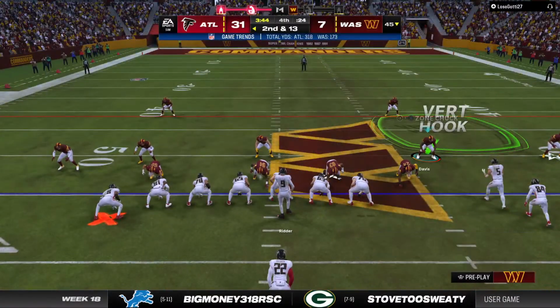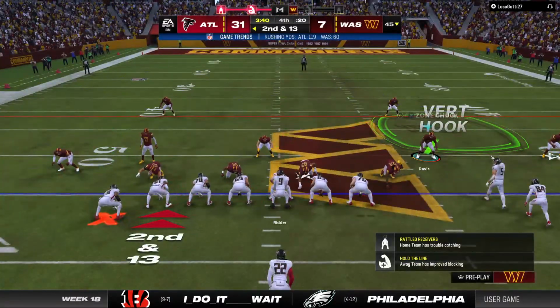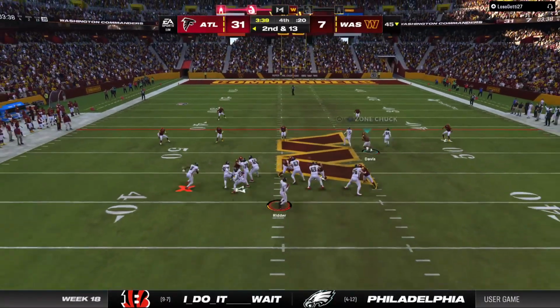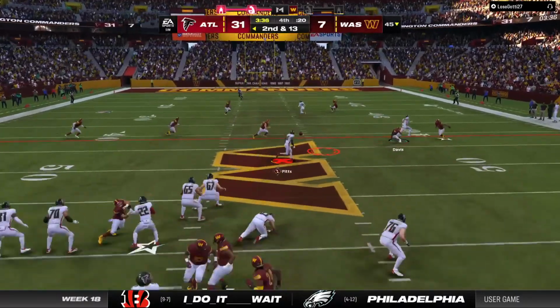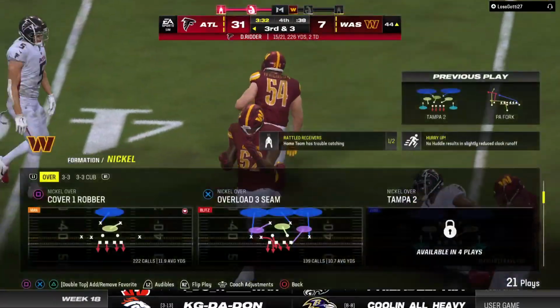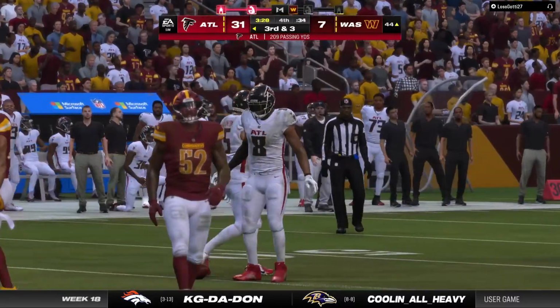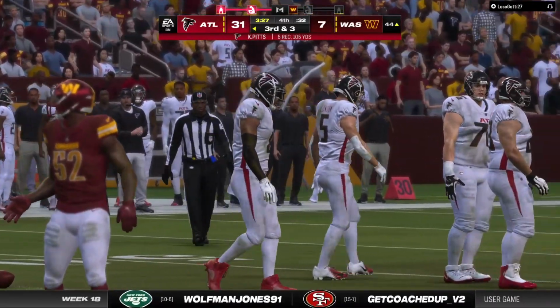Ready. Here's Ridder. That's into the hands of Pitts, the tight end. And they're going to get this to about the 44-yard line. They'll wind up getting 10 back as that sets them up for third down.